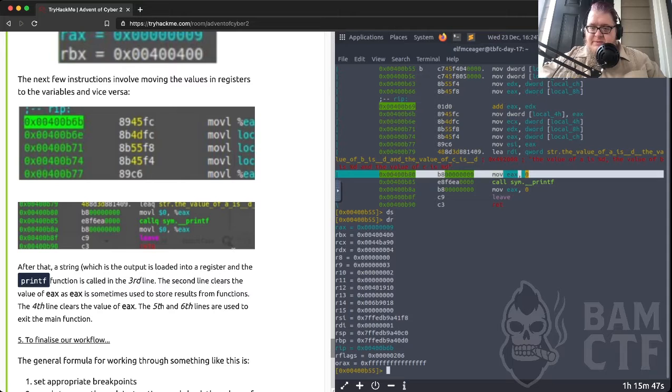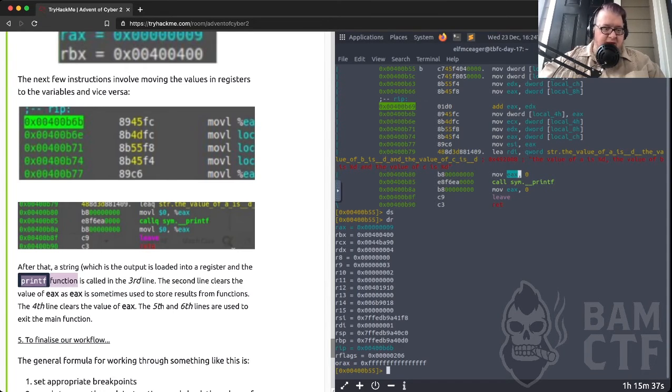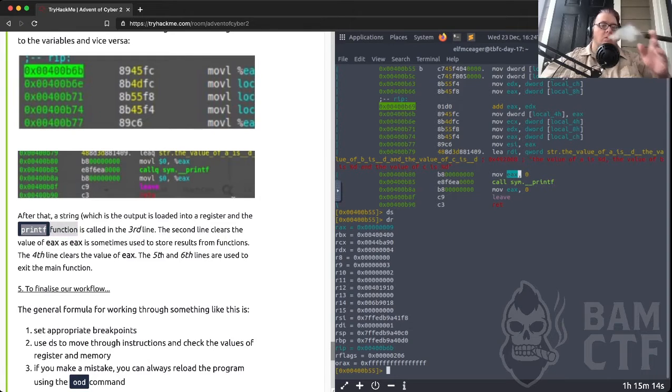and then we move 0 into EAX. So we do that because we're going to do a system call. The system calls for printf, and the value of EAX is sometimes used to store results from functions. So we're just cleaning that up before we run the function, just in case there's a value left over and maybe the function doesn't return anything, the system doesn't think that it did return something. So let's see, what are we doing here? So we're going to do our add, then we're moving the results of EAX into local 4H, which was the third variable.